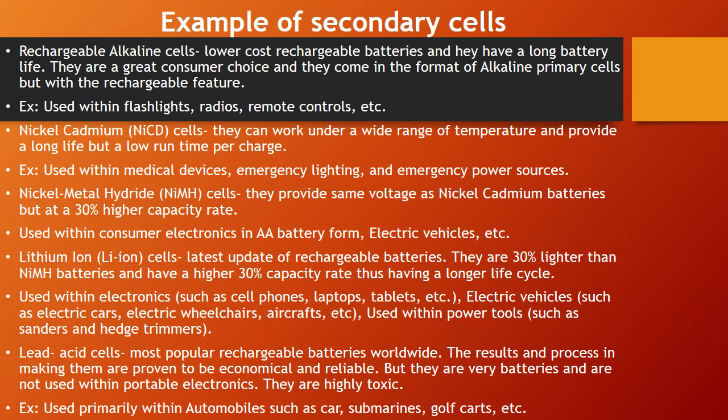Last, lead-acid cells are the most popular rechargeable batteries. These batteries have been proven to be economical and reliable. They are not used within portable applications like other secondary batteries. They are primarily used as automobile batteries and are used within battery electric vehicles, hybrid vehicles, and golf carts. They are also used within submarines and backup power supplies.